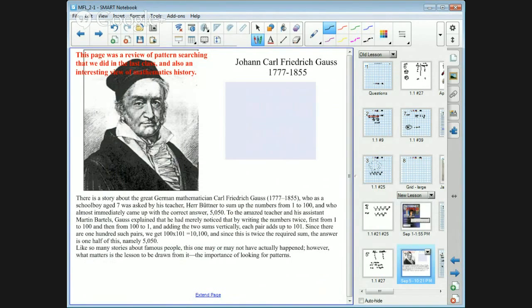Anyway, Carl Gauss, the rumor is when he was in grade school, his teacher was having a rough time with discipline, and finally he just said to everybody, all right, I want you to be quiet. I want you to write down the numbers 1 to 100 and add them up. And he thought maybe that would keep him quiet for a little while. Well, within just a few seconds, little Carl Gauss puts his hand up and says, I got it, sir. And the teacher says, no, no, no. I wanted you to add up all the numbers. He said, I got it.